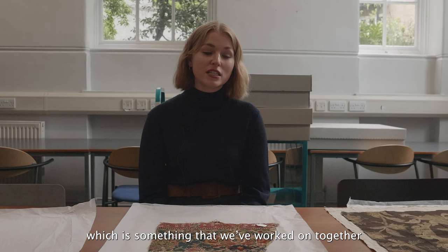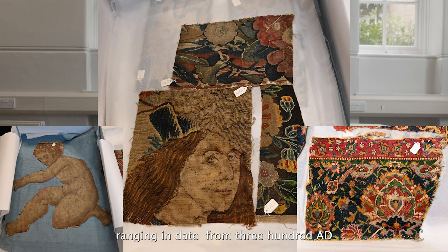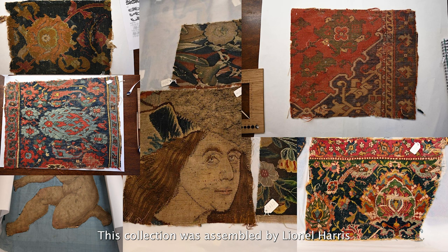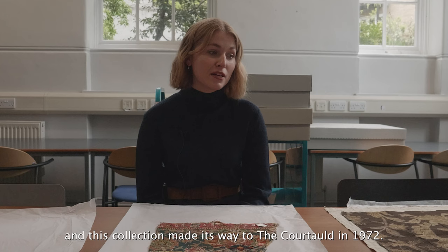It's part of the Courtauld Library's collection, made up of hundreds of fragments of textiles ranging in date from 300 AD up to the 19th century. This collection was assembled by Lionel Harris, who was an art dealer who founded the Spanish Art Gallery in Mayfair in 1898. And this collection made its way to the Courtauld in 1972.